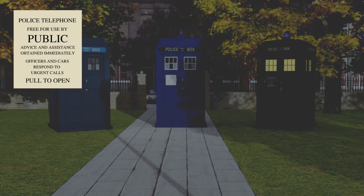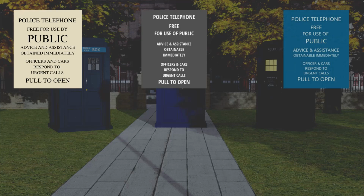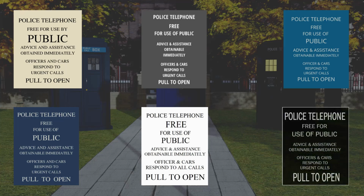Then we come to the wording on the telephone hatch sign. Although the text and background colours are not accurate, the wording is. Both Richmond boxes have the wrong words: All calls, not the more proper, urgent calls of the classic era and the authentic police boxes. The Arwell Wynne-Jones prop has the correct wording and uses officers, plural, rather than officer, singular, a mistake that has a lineage as old as the Newbery Box.